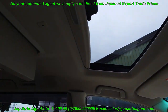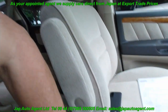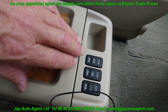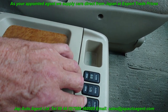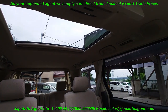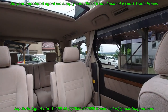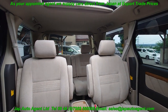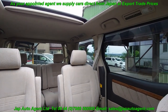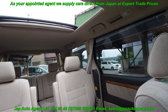And as mentioned, it's got twin sunroofs, which are controlled right here. It also has power curtains. So everything works. I'm not going to operate the curtains, but they all work. They're all electric, they're all powered. They're all tied back right now, so they wouldn't close anyway. But they all work.